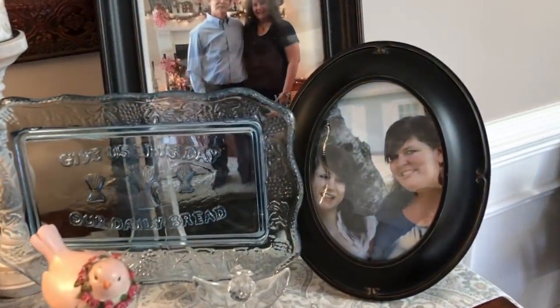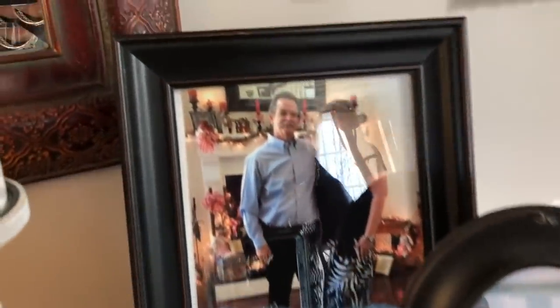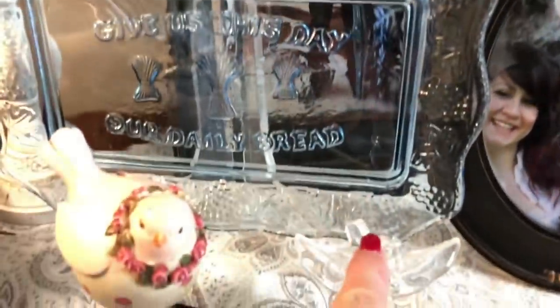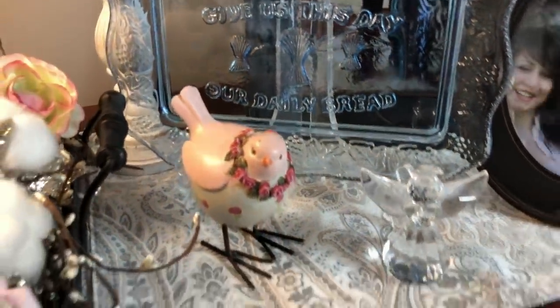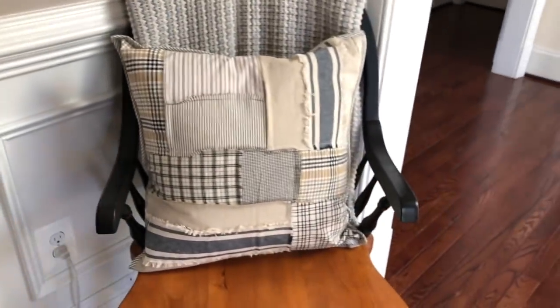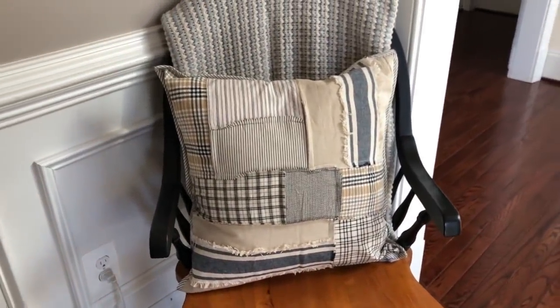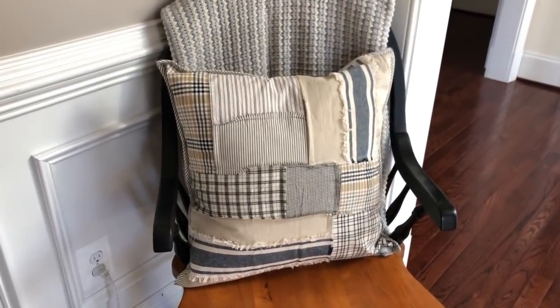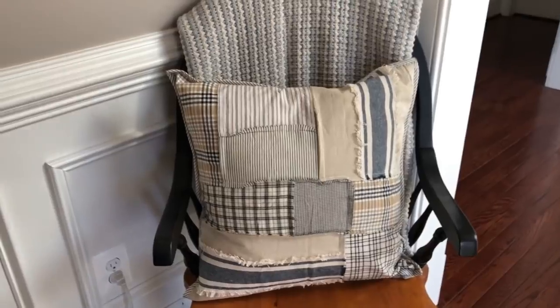My girls and the elusive hand. Handsome hand and me. Another gift and a gift and a little birdie. Got that pillow cover from Amazon, but it was from Piper Classics, I believe. They have an Amazon storefront, so I got that, and then I got a little blanket to match on the back.